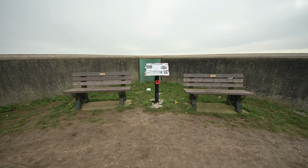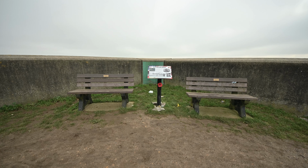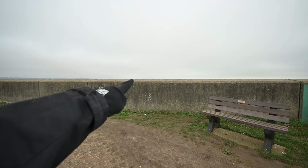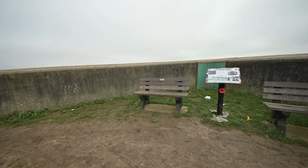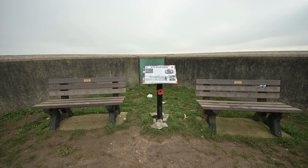Today, this spot is actually a memorial to the 1944 American bomber crash, which crashed out at Canvey Point out in the distance there. We've made other videos on this, but earlier in the war it was actually a hot spot for defence.